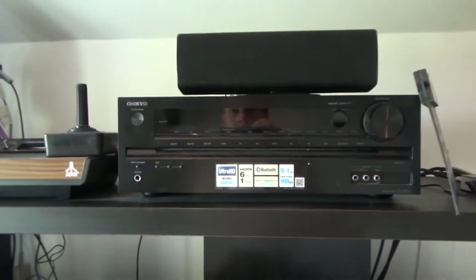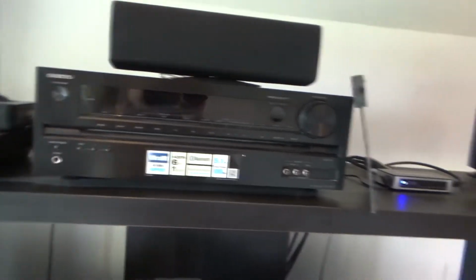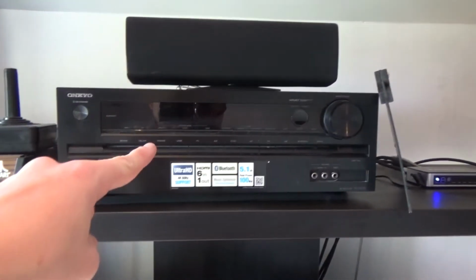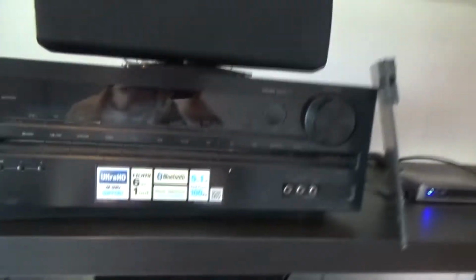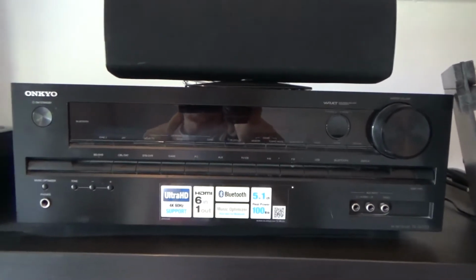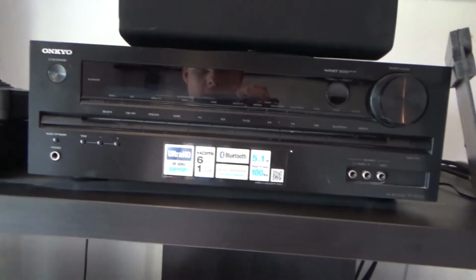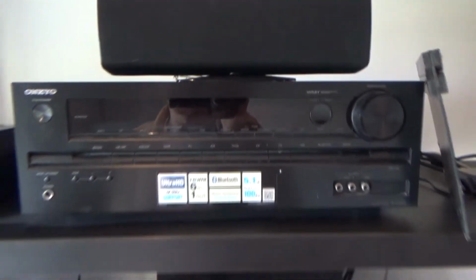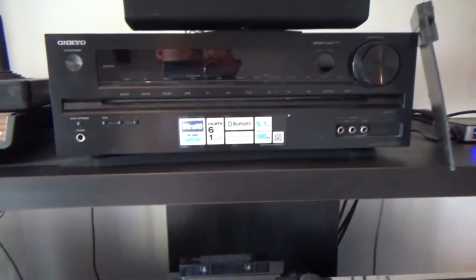So everything is connected to this. This is my Onkyo TX-SR333 AV receiver. Pretty much everything is plugged into this. Connected to this, I have 5.1 surround speakers, a subwoofer, and a centre. It does 3D, HD, 4K support and stuff. I've been quite happy with this, to be fair. I just wish these things weren't so expensive. They're very overpriced, in my opinion.